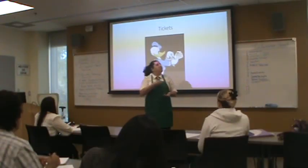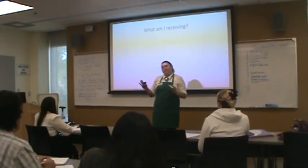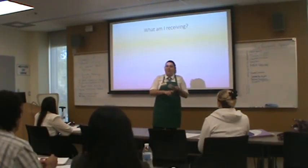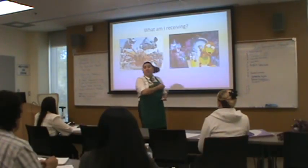So we need to take into account what is included in our tickets. If you think about it, versus somewhere like, let's say, the Date Festival, you have to pay for every single ride, every single attraction, and stuff like that. In Disneyland, every ride is free, included in your ticket, and there is amazing entertainment.